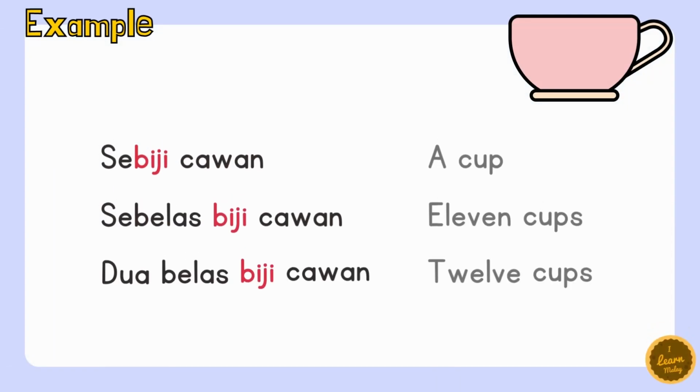Let's apply the penjodoh bilangan or noun classifier biji with these items. The first item is cawan, which means cup. Sebiji cawan, a cup. Sebelas biji cawan, 11 cups. Dua belas biji cawan, 12 cups.